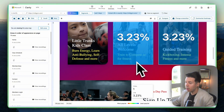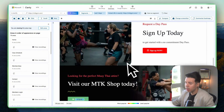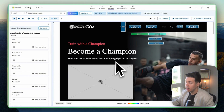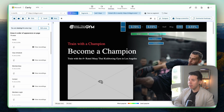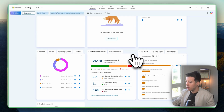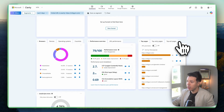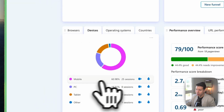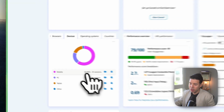It looks like the "all levels welcome" part is getting more clicks, and then this form seems to be getting some clicks. But that's how we can look at the site to see how we can further optimize it. And not only that, we're able to get data like this: what are your top pages, top entry pages, top exit pages, what browsers are they using, what devices. If we take a look at devices, you can see 60% is mobile.